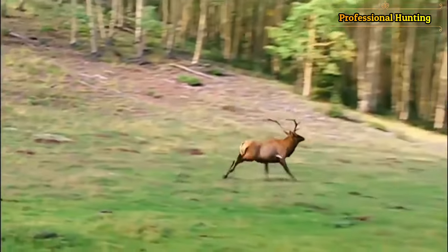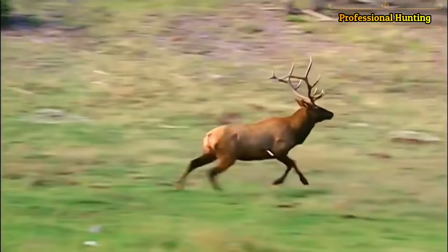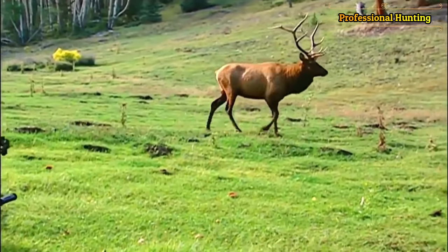The moose is found in northern parts of Europe, North America and Asia and is used to living in forests, swamps, and shrubs.